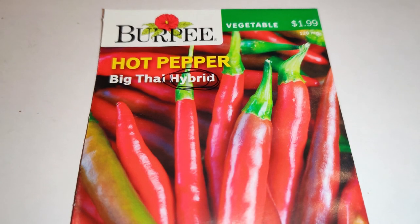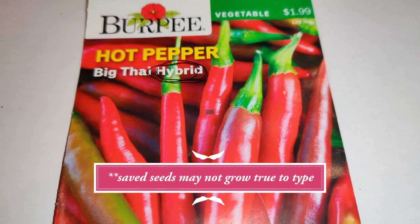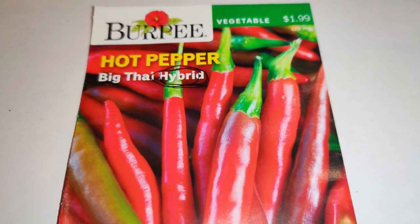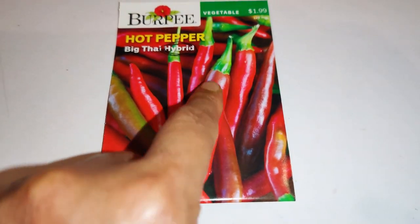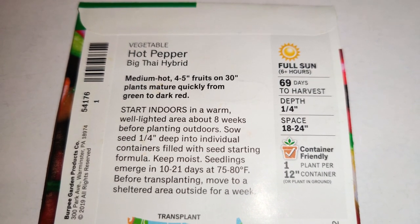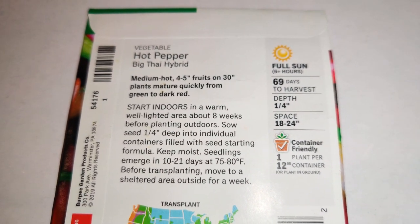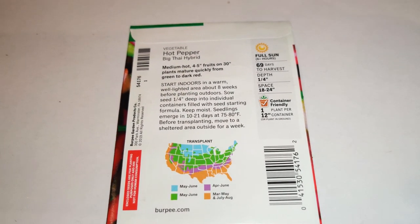Now, this one I wouldn't have bought, but I was intrigued. I don't usually like to buy hybrid seeds because they may not be true to type. So here's the Hot Pepper Big Thai Hybrid, but it's so cool because it looks like it's really long and really big. And it says medium hot, so that's perfect for me. 4 to 5 inch fruits on 30-inch plants mature quickly from green to dark red. Love that. It'll ripen quite quickly.